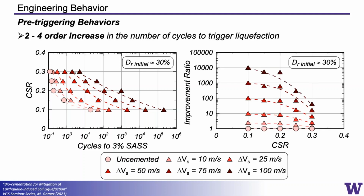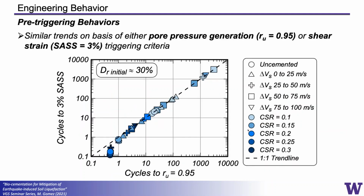We can also plot this in a different way here, which is just to divide these to look at an improvement ratio. And what we end up finding again is that we're talking about 2 to 4 orders increase in the number of cycles to trigger liquefaction, but it is a spectrum, right? There is a difference between a higher loading demand versus a lower, and really the lower is where we're seeing the maximum benefit.